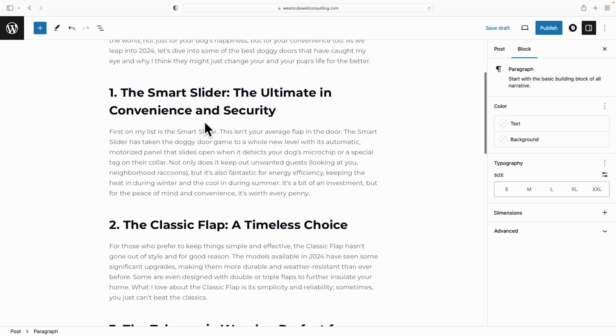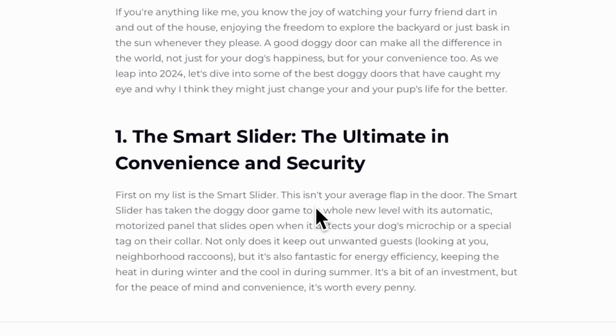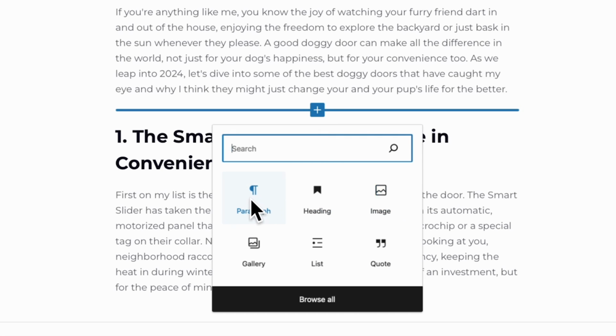So we've got a full article, and they probably call it Blocksy because it comes with all these different content blocks that you can add to make your posts more engaging. This is really effective, especially when you're trying to sell affiliate products. So if you want to add a different element, you just kind of hover over where you want it, click the plus sign. And here are like the main things, right? If you want a heading, an image, a gallery, a list, or a quote. But then there's other things too.